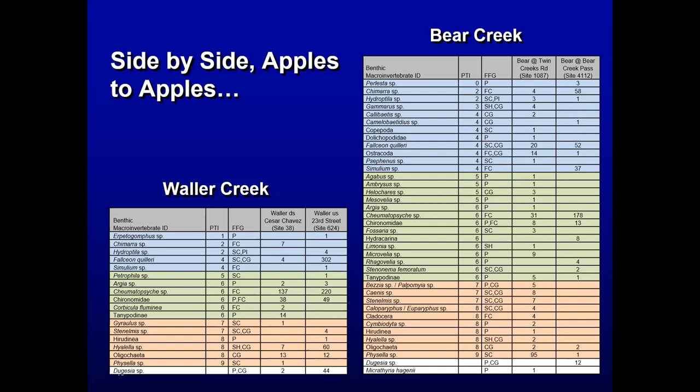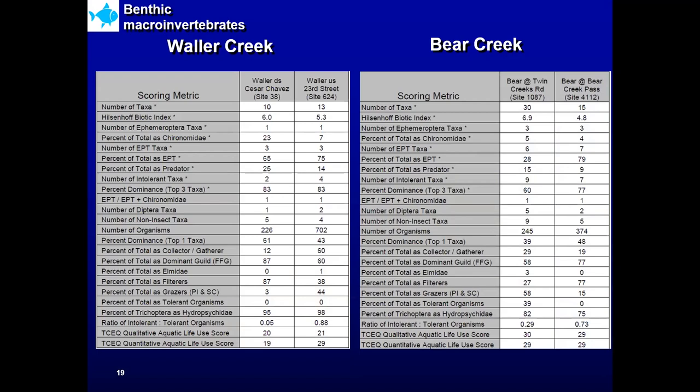Even though these look different, we like to standardize our scores. And these are different metrics that allow us to view the invertebrate community. So again, it's very important to go to the same habitat, same season, same sample method, so that we have a true apples to apples comparison. And here we can look at different scoring metrics for Waller and Bear Creek. If you look at the grayed out area, the ones with an asterisk are the ones that we typically add to our overall benthic macroinvertebrate score.